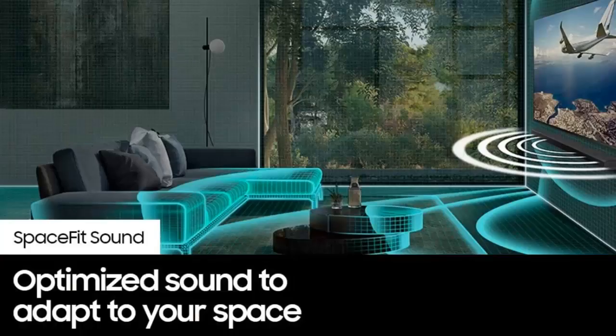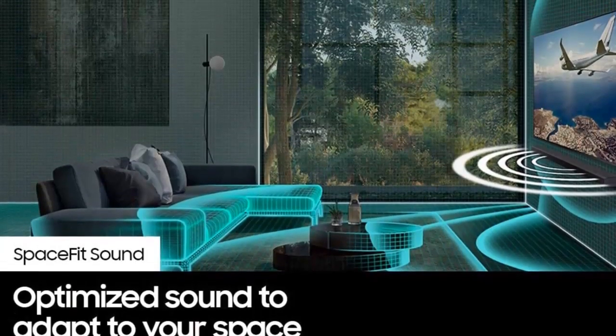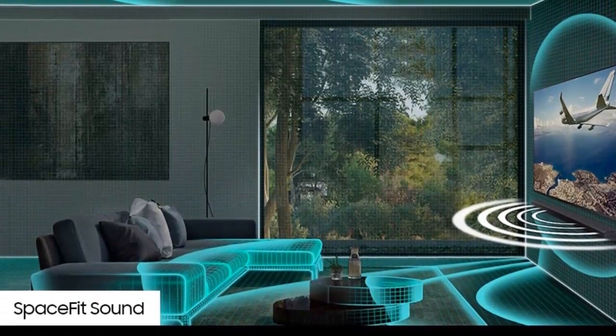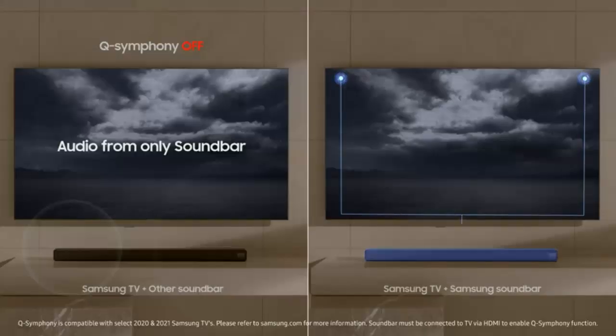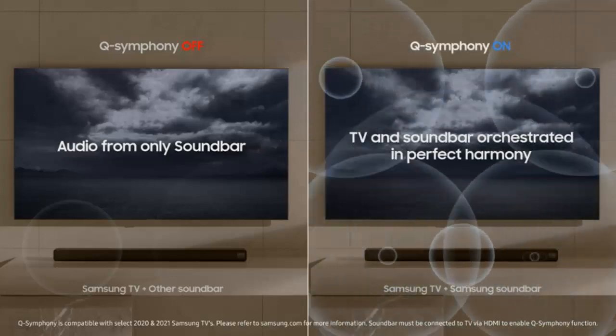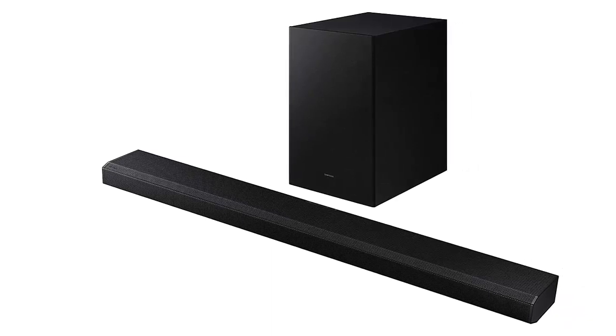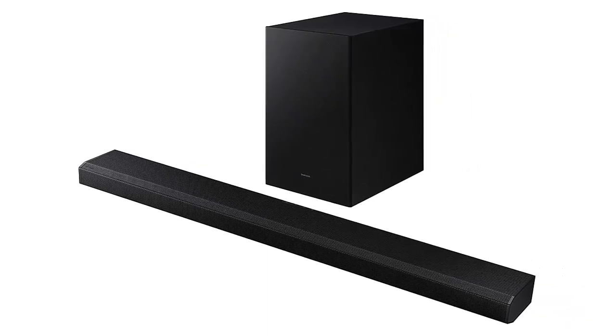You can also control your soundbar hands-free with voice control through your Alexa-enabled device. Take your home entertainment to the next level with the Samsung Q Series Soundbar. With Dolby Atmos / DTS:X for theater-quality sound, Q Symphony for perfectly synchronized audio, and more, it's the ultimate in sound immersion and home entertainment.